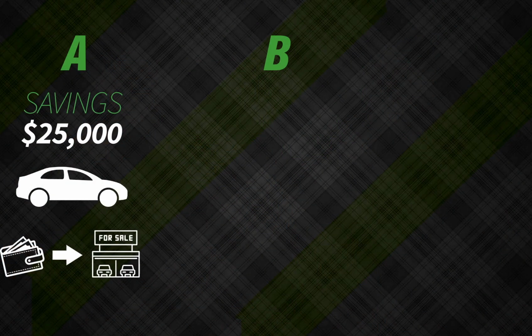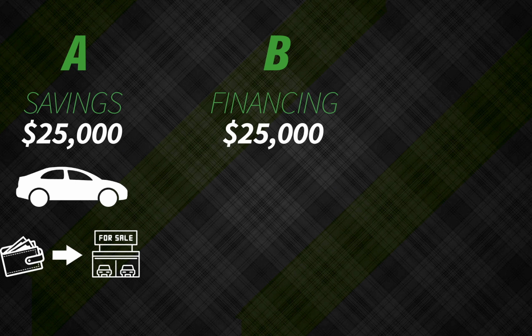All right. What about person B? How did they choose to buy the same car? Sure. So very popular is financing. So let's have person B do a financing deal. They get to the car dealership, and they don't have $25,000 of their own. So they ask the car dealer or a third-party bank that they already have to buy the car for them.